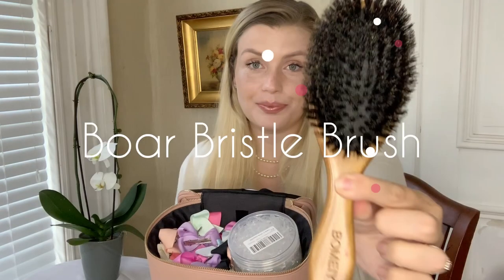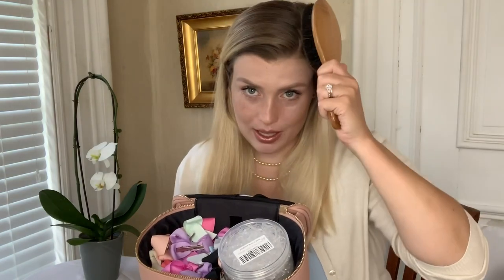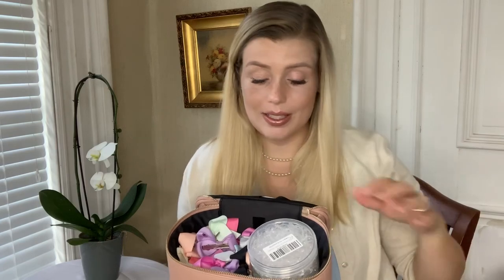I have my boar bristle brush. Magical. The girls love it. It gives your little scalp a nice little tingly massage feeling. Just feels really good. The girls call it their soft brush. And it's terrible for detangling. Like, don't even bother trying to use this to get tangles out. But I use it for finishing and doing the final touches on their hair. And sometimes I'll just brush their hair with this, just so they get that nice little scalp massage feeling, because it's nice.